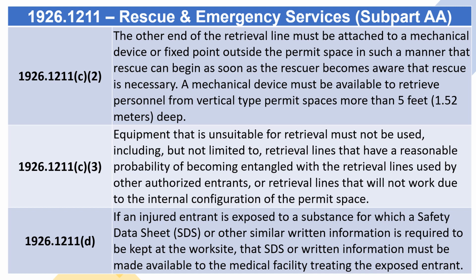1926.1211(c)(3) Equipment that is unsuitable for retrieval must not be used, including, but not limited to, retrieval lines that have a reasonable probability of becoming entangled with the retrieval lines used by other authorized entrants, or retrieval lines that will not work due to the internal configuration of the permit space.